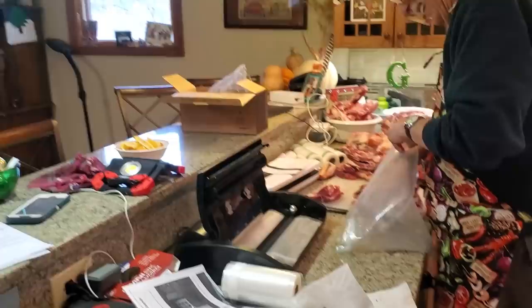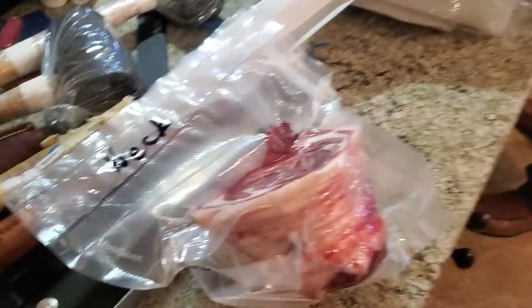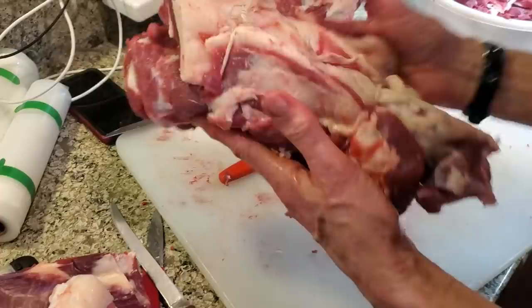So you just got through vacuum sealing a neck. This is a neck roast? That's the neck. Great braised stew. Greg cuts that out. And Brenda, you're just getting ready to do a neck roast? Nope, that's the arm roast. The shoulder roast. Two shoulder roasts, you got the string tied on there.